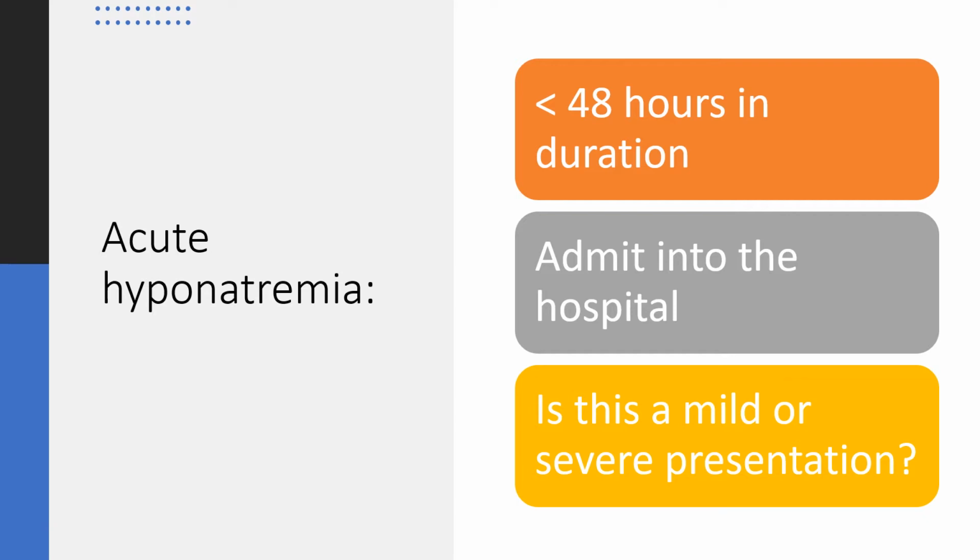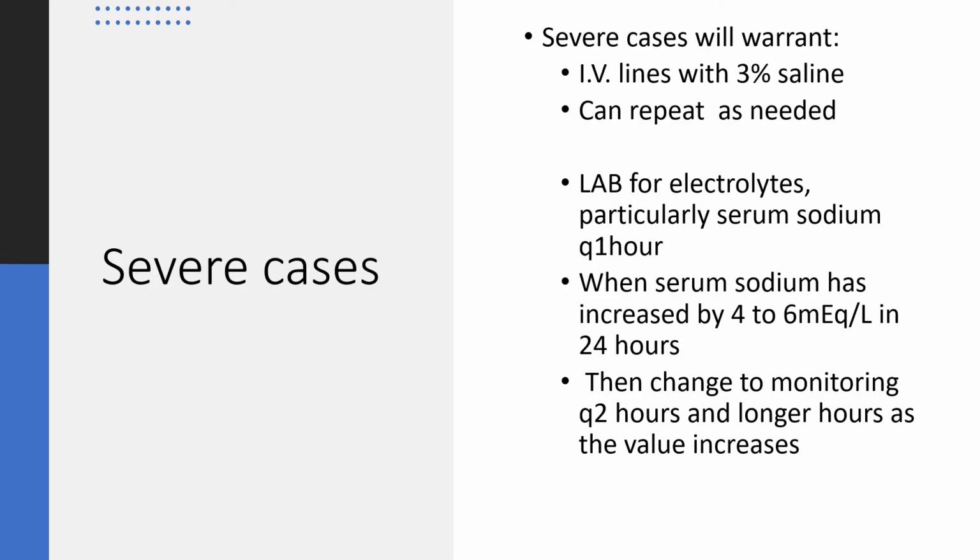Now, in the case of acute hyponatremia, it means the problem is less than 48 hours in duration. So this is serious. We have to admit into the hospital. And we need to determine, is this a mild or severe case based on the presentation? In severe cases, that will warrant the use of IV lines with 3% saline, and we can repeat 3% saline as needed. But we have to keep an eye on the level of the electrolytes, particularly serum sodium, and we can assay that every 1 hour when we start the treatment.